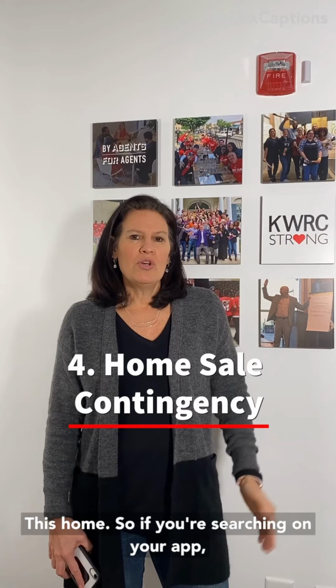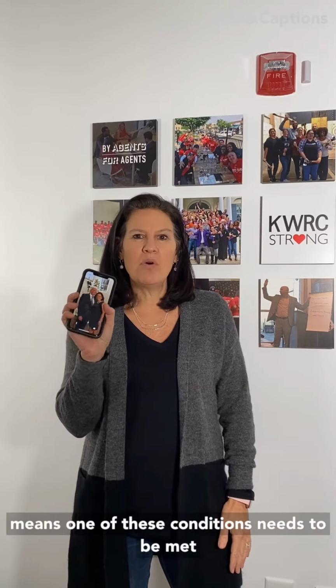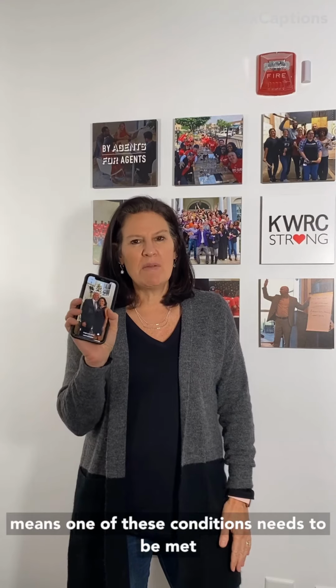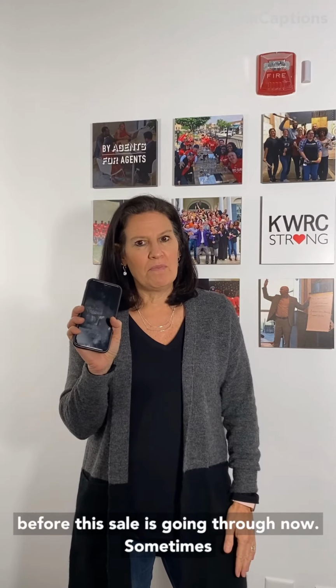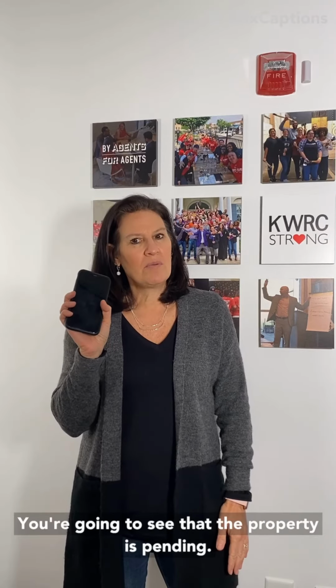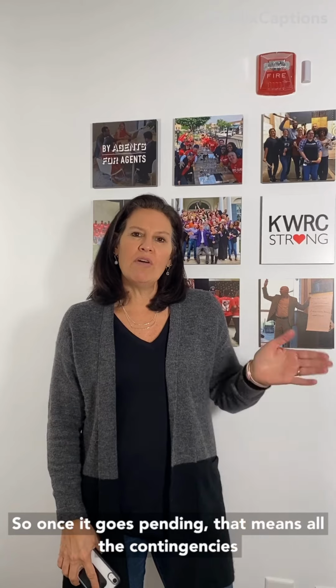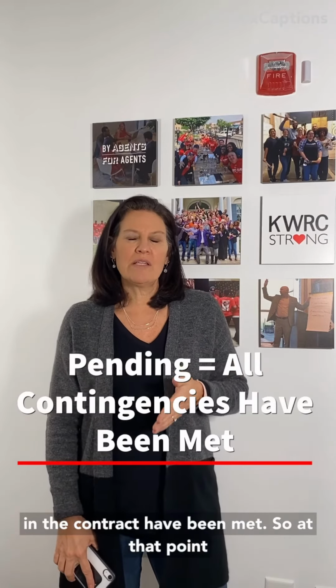this home. So if you're searching on your app and you see a property that's contingent, it means one of these conditions needs to be met before this sale goes through. Now, sometimes instead of seeing contingent, you're going to see that the property is pending. Once it goes pending, that means all the contingencies in the contract have been met.